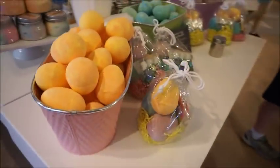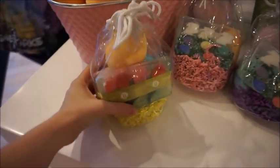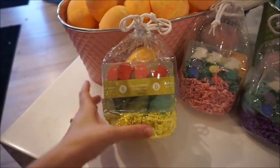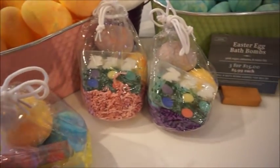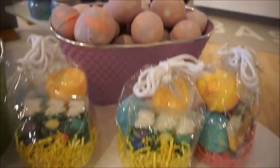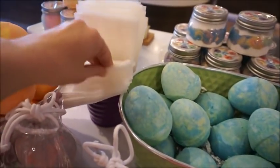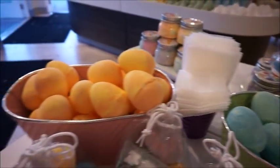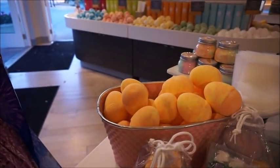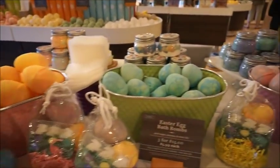These are super cute too, though. Look, they've got Easter egg bath bombs, and they also have these little pre-made sets that are three egg bath bombs and a slice of the soap. These are precious. The bath bombs are 3 for $15 or $5.99 each. And then they've got several different colors. If you want individual ones, they've got bags and you can pick your own. That smells good. Yeah, it's really cute. Ooh, it does smell good. I kind of smell chalky.